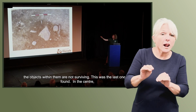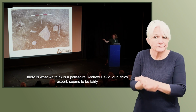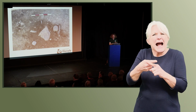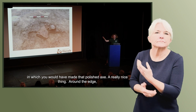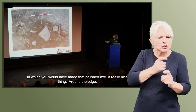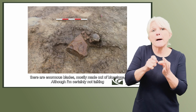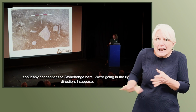This was the last one we found. In the center, there is what we think is a polissoir. Andrew David, our lithics expert, seems to be fairly happy with that. Bottom left, sorry, I should explain. A polissoir is for the making of polished axes. If I go on to the next slide, you can see the groove in which you would have made that polished axe. A really nice thing. And around the edge, there are enormous blades, mostly made out of bluestone, funny enough, although I'm certainly not talking about any connections to Stonehenge here, although we're going in the right direction, I suppose.